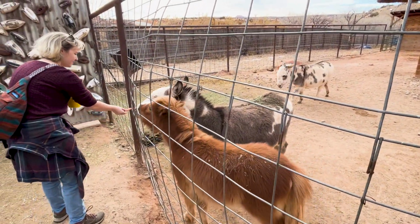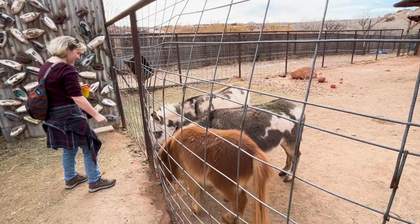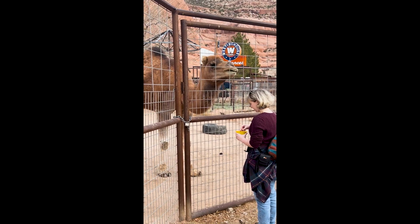This was a small roadside petting zoo, yet it honestly was way better than we expected. There's longhorn bulls, cows, goats, sheep, peacocks, camels, llamas, and a few other animals as well.